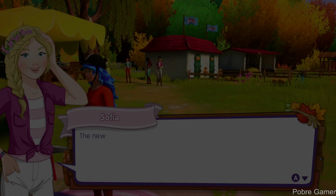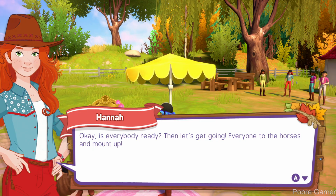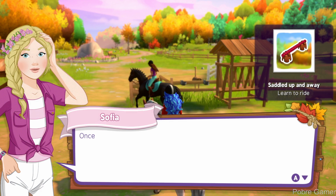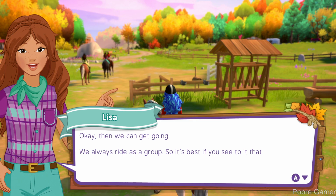The new bracelet matches wonderfully with your outfit. Okay, is everyone ready? Then let's get going. Everyone to the horses and mount up. Once you're sitting on your horse, you can walk, jump, and sprint, just the same as on foot. Okay, then we can get going. We always ride as a group, so it's best if you see to it that you stay with us. Up!